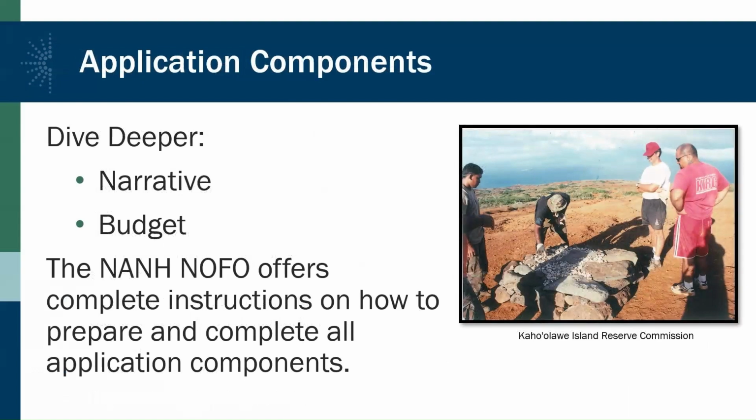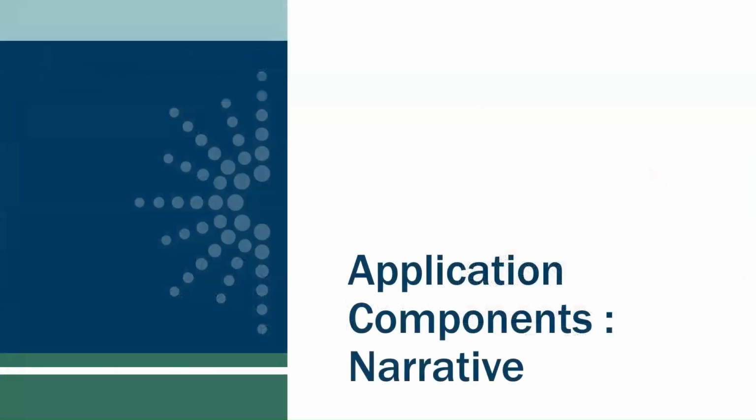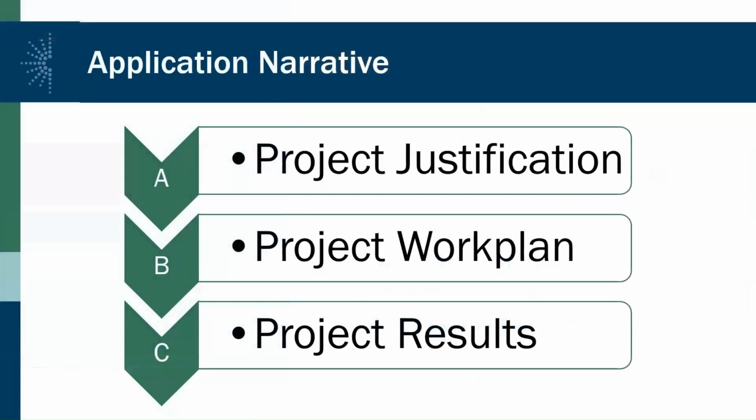In the following sections of this presentation, we will focus on two of the key required application components, the project narrative and the project budget. Refer to the Notice of Funding Opportunity for complete instructions on how to prepare and complete all of the other application components. So in this section, we will go over the questions you will need to answer in your project narrative and offer details on the review criteria associated with each section. The sections of the narrative are the project justification, project work plan, and project results. The narrative is the heart of your proposal, and the NOFO provides lengthy guidance on what it should cover and how it should be formatted with these 3 sections.